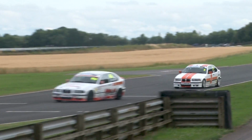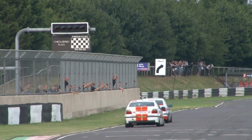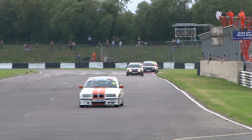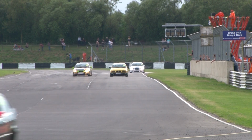He sweeps his way into the right-hander at Camp Corner. James Gornall throws everything at the last turn, but he can't get there. Steve Daly will win both races here at Castle Combe. James Gornall comes home in 2nd place. It's a fantastic, feel-good 3rd place for Matt Parks, whilst 4th place goes the way just of Ian Jones, back ahead of Owen Hunter in the latter stages.